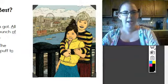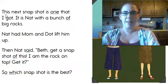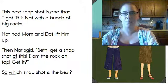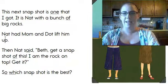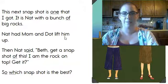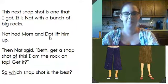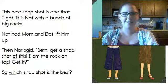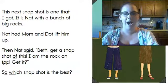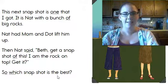Let's read the next page to see what else they see. Keep reading along with me. This next snapshot is one that I got. It is Nat with a bunch of big rocks. Nat had Mom and Dot lift him up. Remember, Dot is the name of Nat's mom. Then Nat said, Beth, get a snapshot of this. I am the rock on top. Get it? So which snapshot is the best?